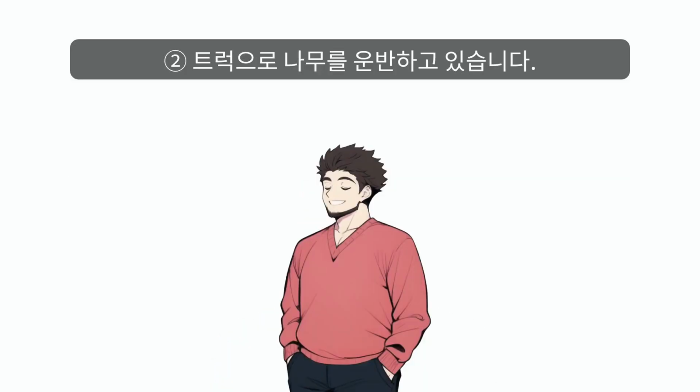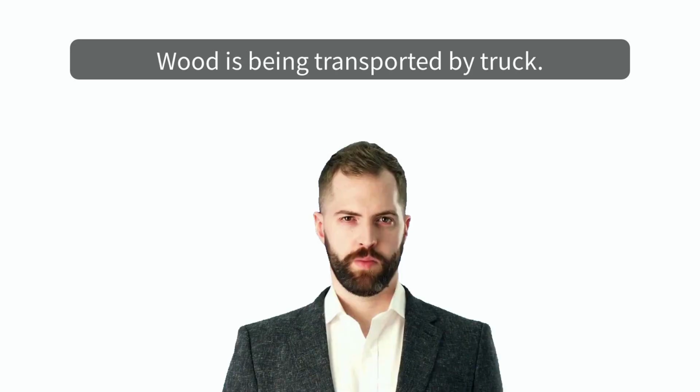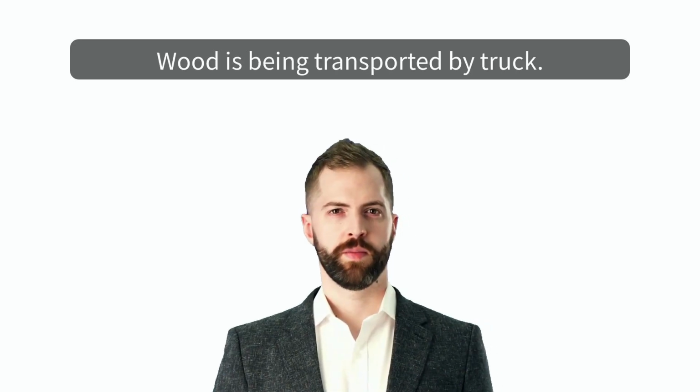트럭으로 나무를 운반하고 있습니다. What is being transported by truck?